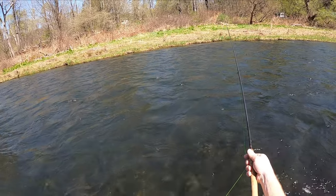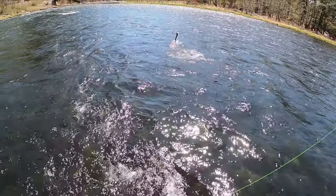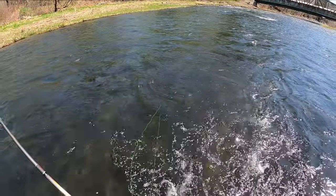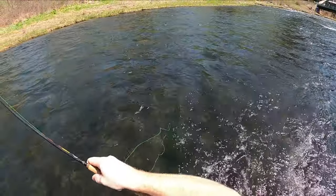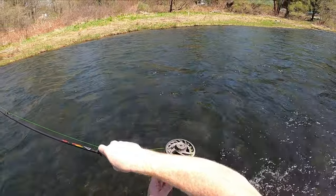Good drift, good drift. Yeah, oh my God, do you see that? I knew it was, oh my God, it's going crazy. My line is all over the place. It almost jumped into our lap. I saw that drift coming down. Finally got a little gap in the wind. I'm like, yep, finally a perfect drift.